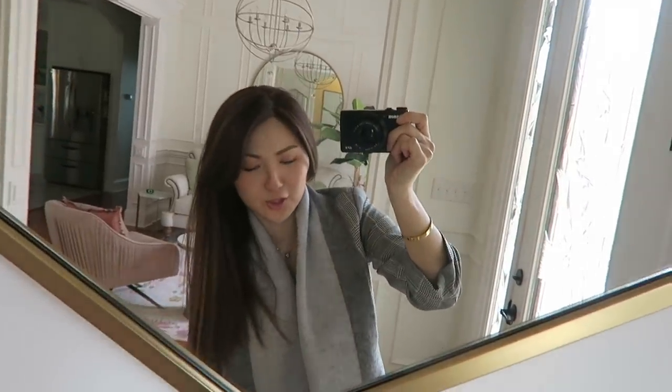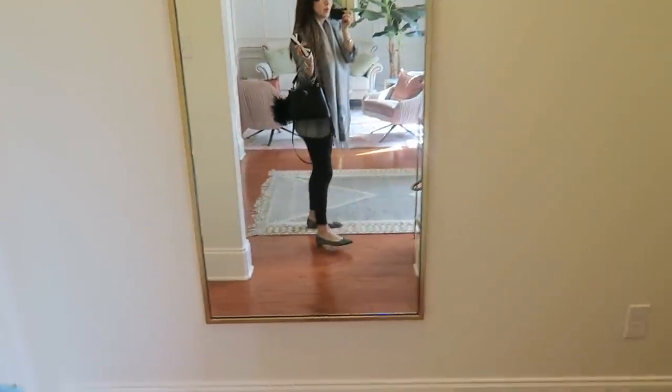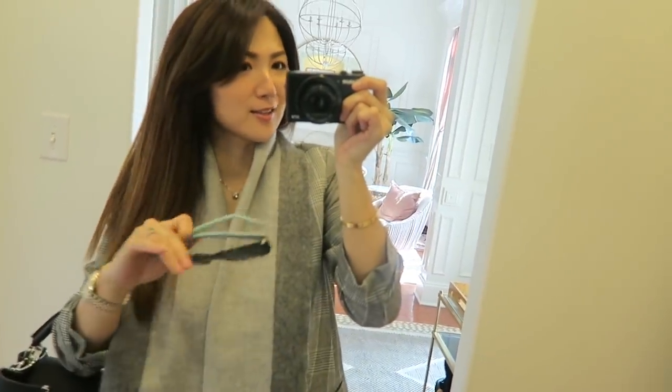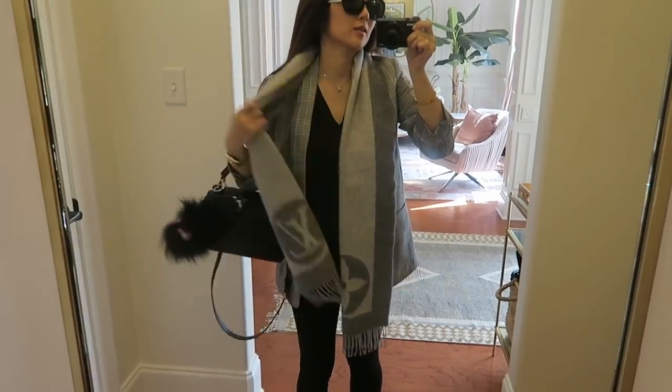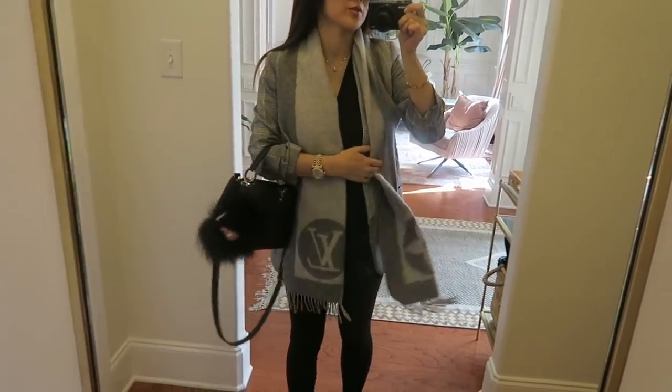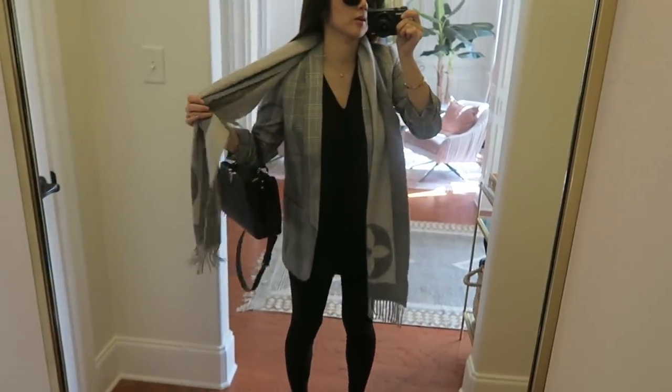Hey guys, we're just back from outside. So this is what I was wearing outside, gray with black today, the color theme. And I had these Dior sunglasses, which I love. On my lips, I had By Terry lip balm. And this is the scarf from Louis Vuitton. It's wool, keeps you warm but not too thick or bulky.